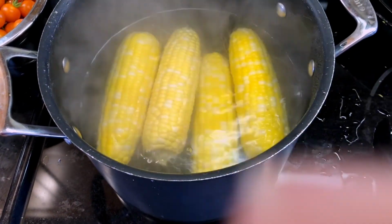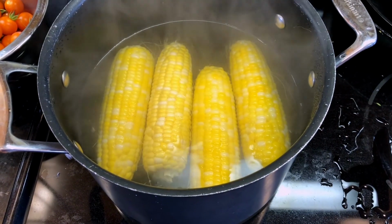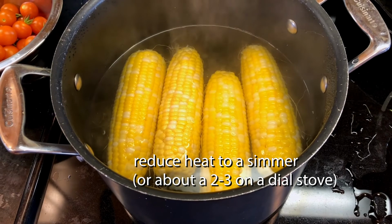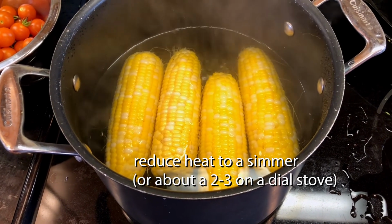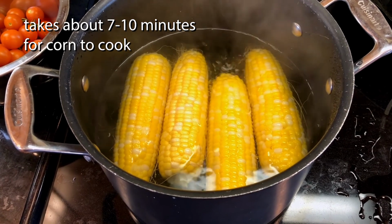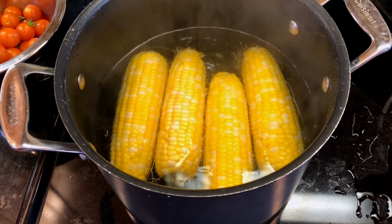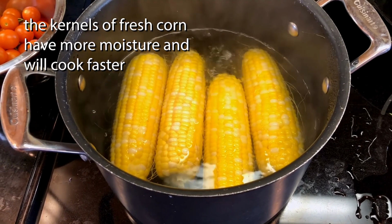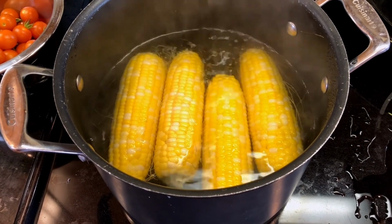Then the water will come back to a boil, and once it boils again, I reduce the heat to a simmer. A simmer is when the bubbles are just breaking on top of the water. And I cook corn for about 7 minutes. The fresher the corn, the less time you need to boil it for, because the kernels have more moisture content in them. Also, the sweeter the variety, the less time it takes.